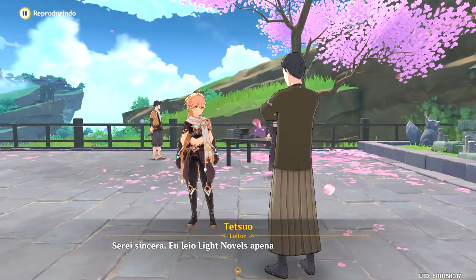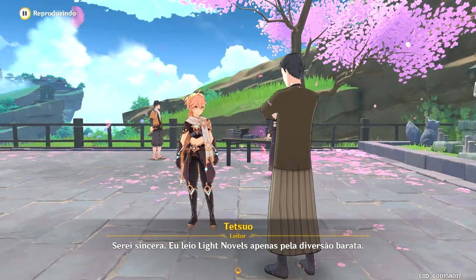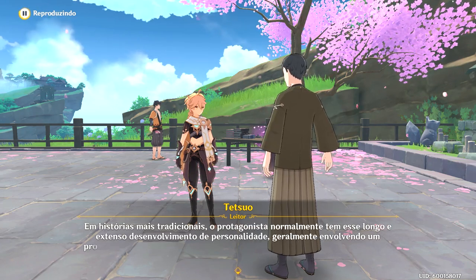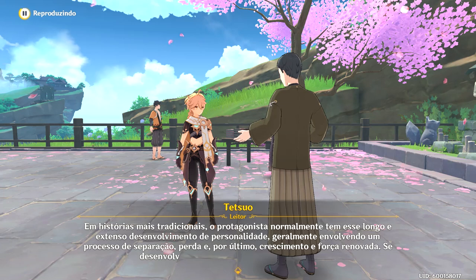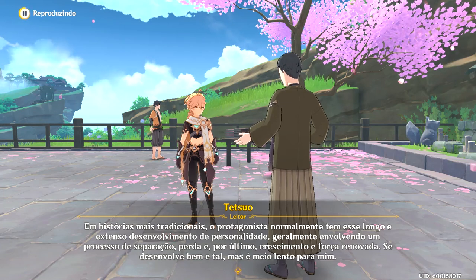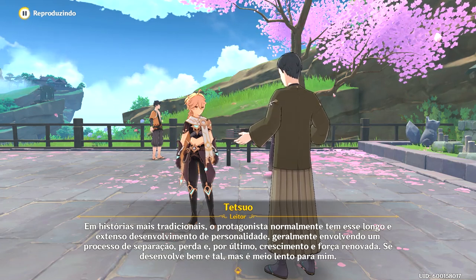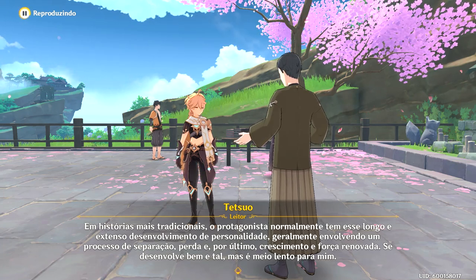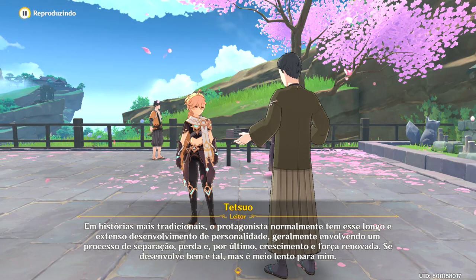I'll be honest, I read light novels for the cheap thrills. In most traditional stories, the protagonist usually has this long and drawn-out character arc, usually involving a process of separation, loss, and ultimately growth and renewed strength. It reads well and everything, it's just a little slow-paced for me.